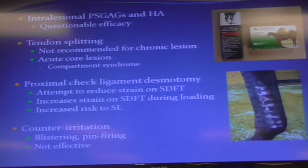Proximal check ligament desmotomy. Now we do that for flexural deformities. Okay. We don't do that to take strain off of the superficial digital flexor tendon. But it was one of those things, people were cutting the check ligament because they thought it would take the strain off of that ligament. In fact, it just caused a bunch of suspensory injuries.